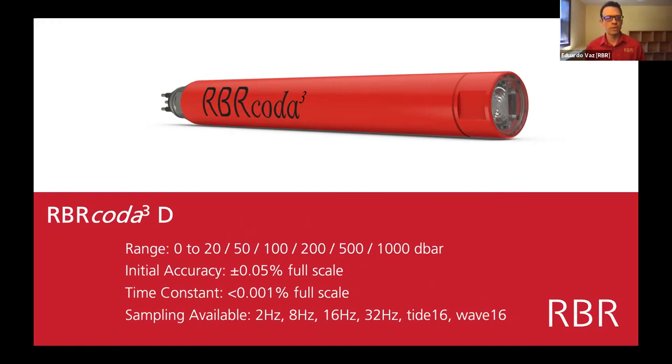and that should be resolution, not time constant. It has a resolution of 0.001% full scale. Again, this one has multiple sampling rates available, from the standard 2 Hertz all the way to 32 Hertz. And you can also find them in tide and wave modes that allow for tide, wave, and sea level analysis in post-processing.